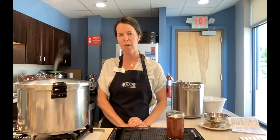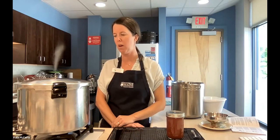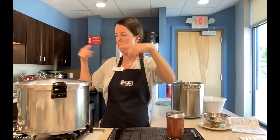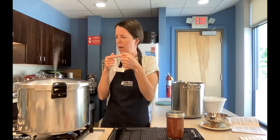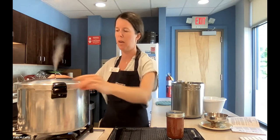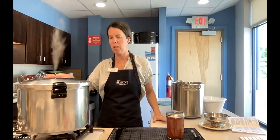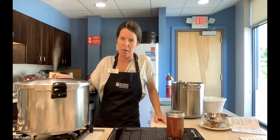So I put all the jars around the outside and one in the middle. And then I put the lid on. There are these 2 little arrows, an arrow on the lid and an arrow on the handle. So you line them up and then you twist it until the black pieces of the handle line up. And so the lid is on there securely, so it allows pressure to build.